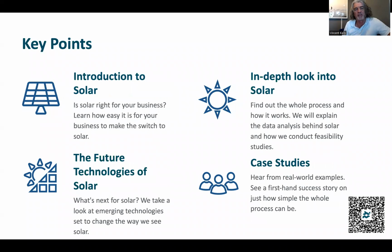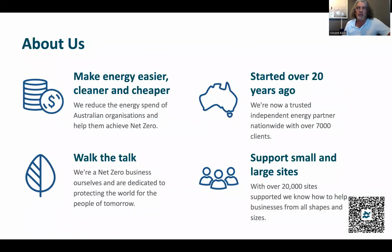We're a company that does walk the talk. We are climate action certified. We are a net zero company for both our offices here and in the Philippines.